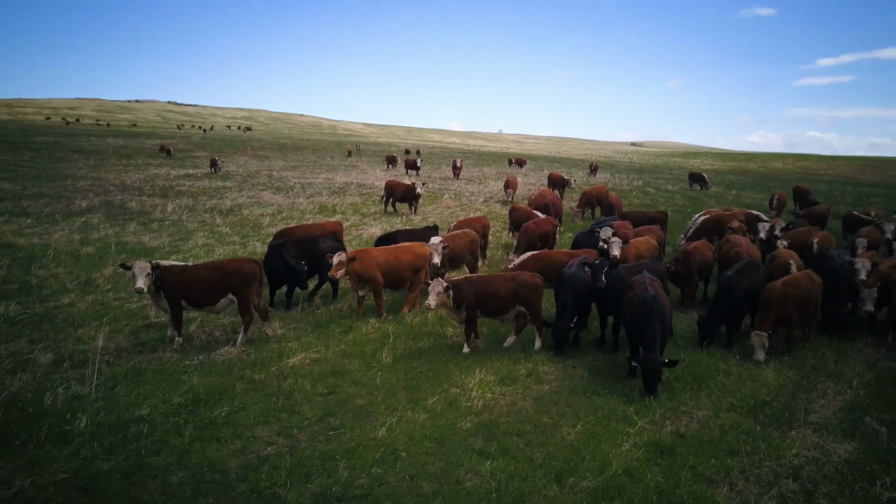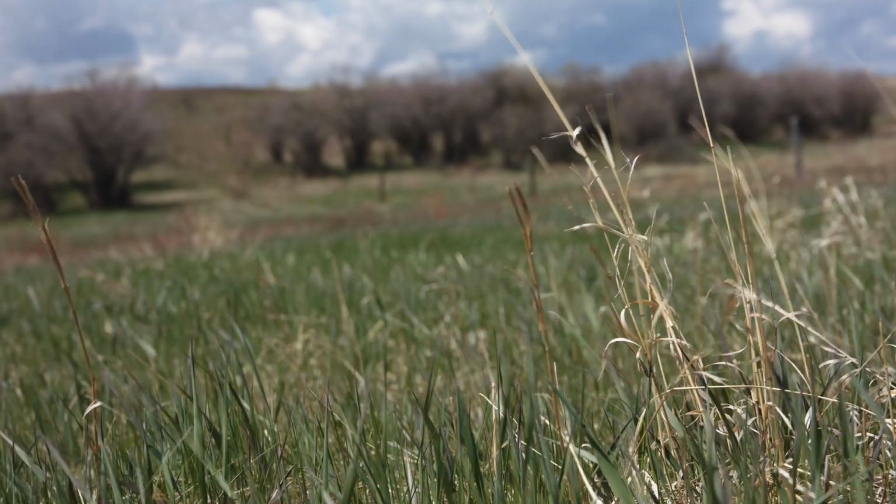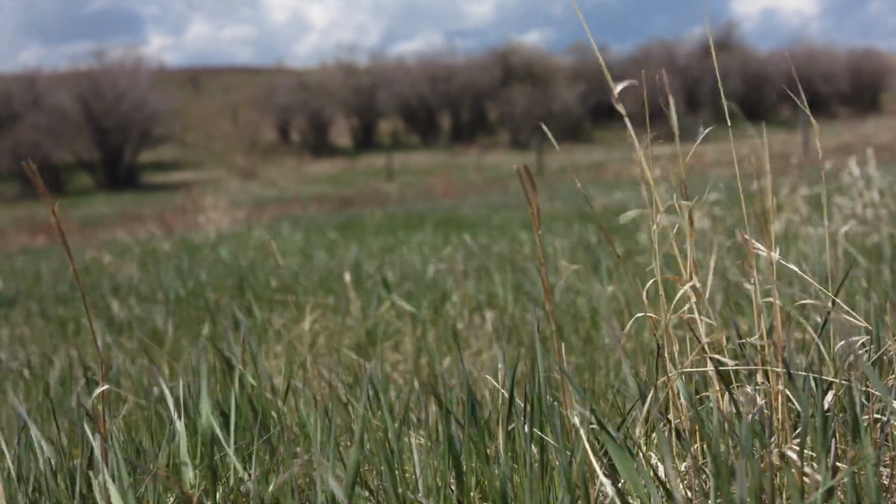So that is one of the ways that we're looking at making sure that that happens, is possibly with a conservation easement, because we're not going to be here forever. Yeah. And if we want to make sure that the land is going to perpetually be a ranch, then that's one of the best ways we can do it.